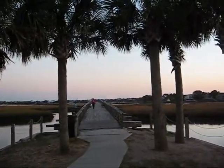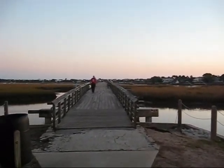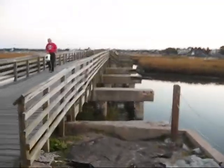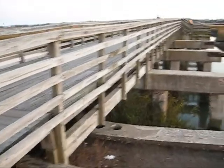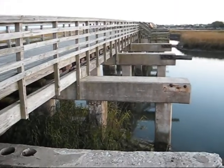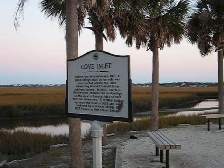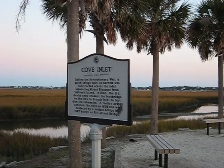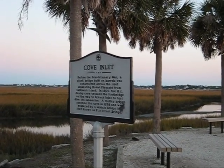Alright, so this is what's left of the bridge. You can kind of see there are some, I don't know what you call them, pilings or something down here over the side. And it looks like they just built this boardwalk out over the old bridge. This is a detail I didn't even know. Apparently before the Revolutionary War they put a plank bridge on barrels here. It's called Cove Inlet, where Sullivan's is separated from Mount Pleasant and the mainland.